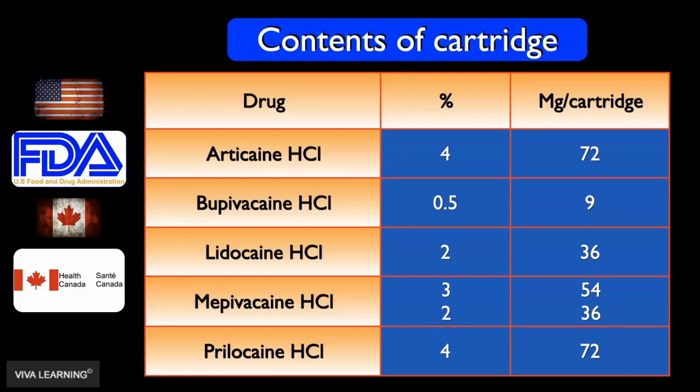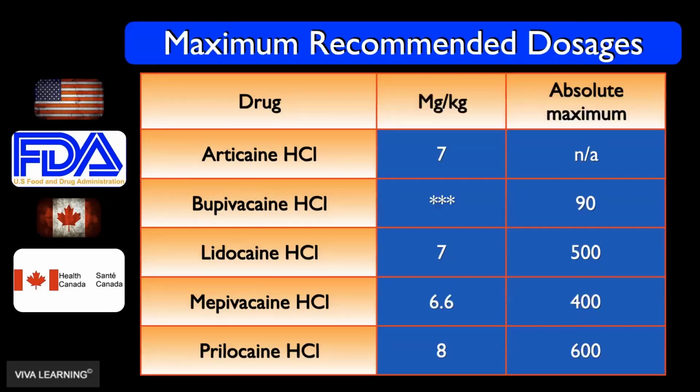So let's go here and look at what are the contents of your cartridge. And this is simply a chart. You know, a 4% drug like articaine or prilocaine has 72 milligrams in a cartridge. Lidocaine, a 2% drug, has 36 milligrams. Mepivacaine, 3%, 54 milligrams. Mepivacaine, 2%, 36. This is something you need to know.